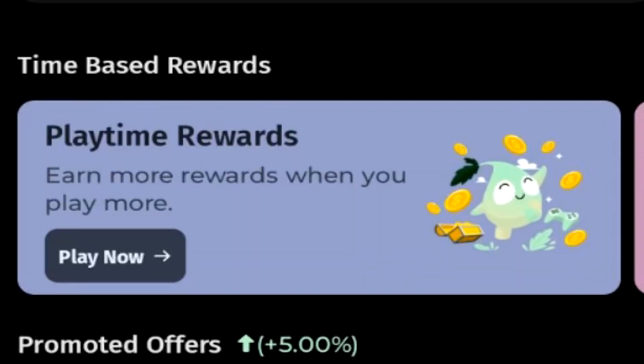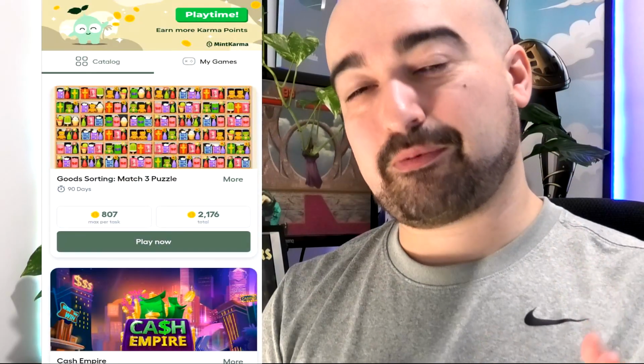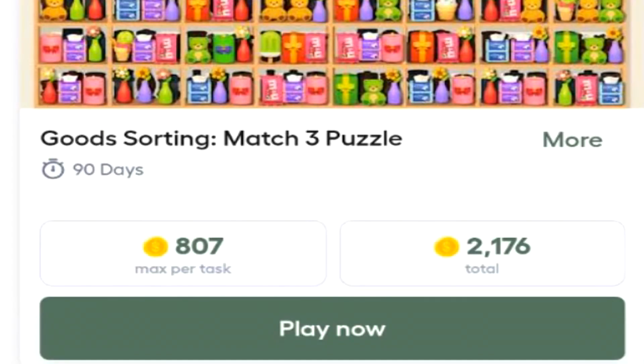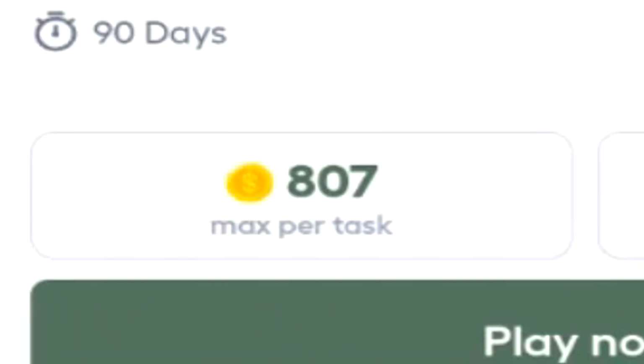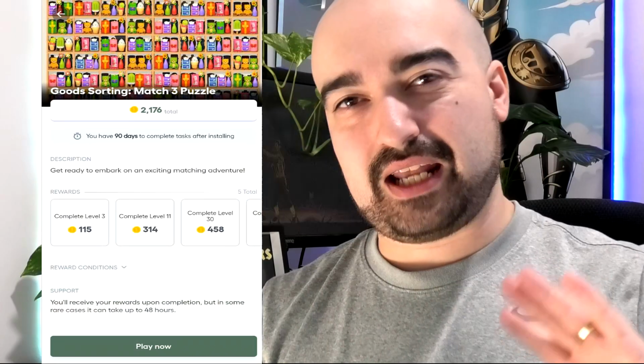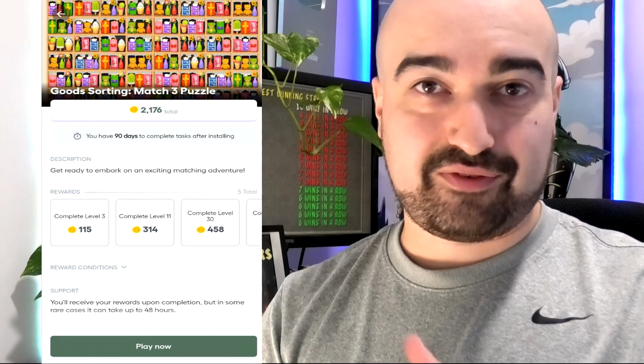I will say though, they do have a playtime rewards area. I really appreciate when developers include playtime rewards for people that don't like completing surveys. But something to mention here is that MintKarma actually does have offers within their playtime rewards section, such as good sorting match 3 puzzle, 807 coins per task, up to 2,176 in total.